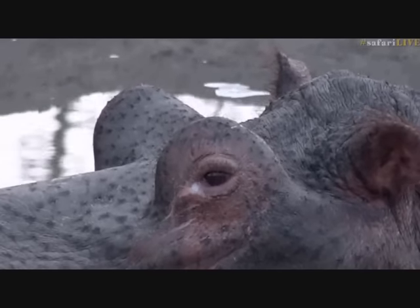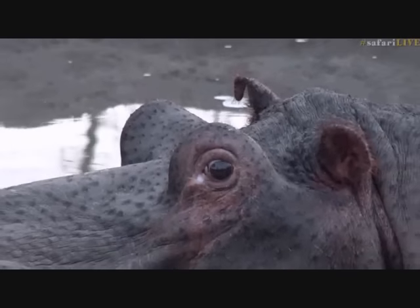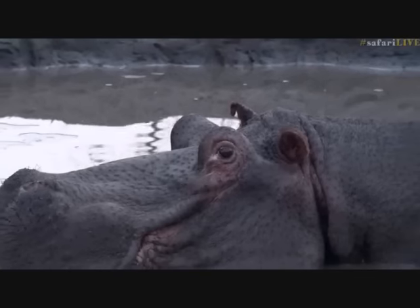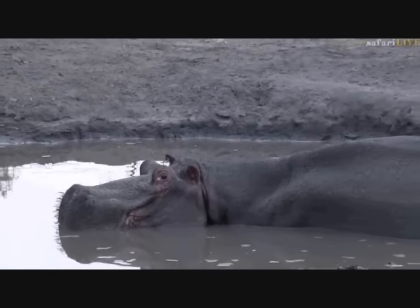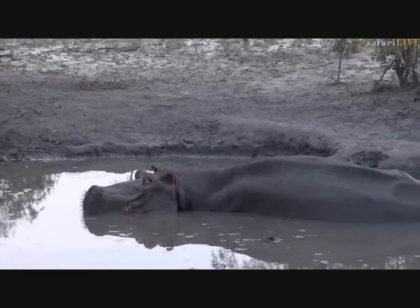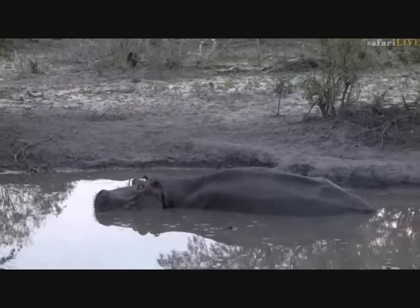This is a very special sighting. I'm enjoying this, but I am still very, very careful. As I said, it looks like this is an older hippo too, just judging by the ears, and they look a little bit worn. And I'm probably going to move on fairly shortly and leave it. Hopefully I don't disturb it too much.